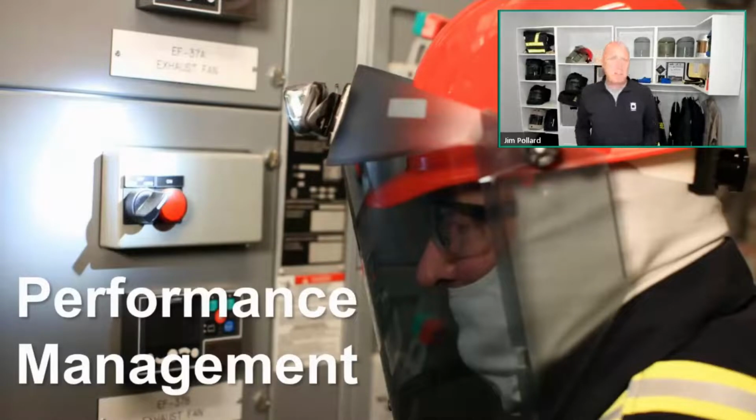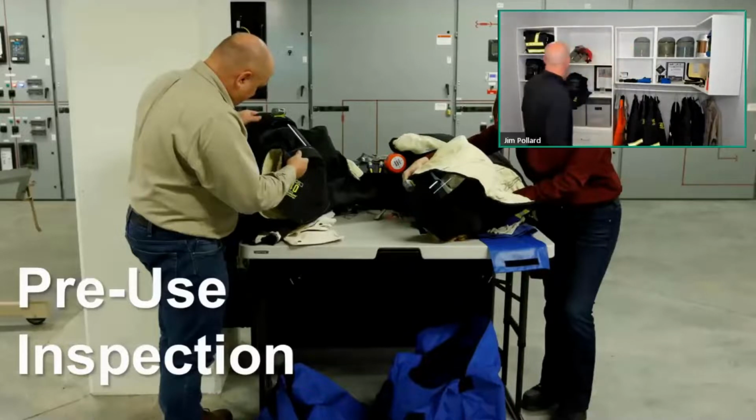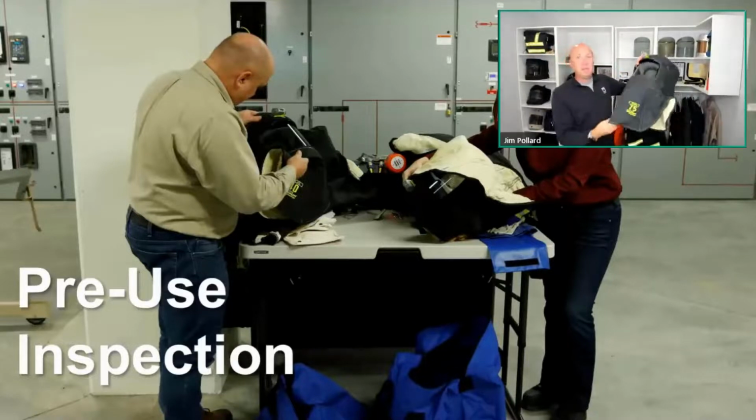The performance management section of your program is going to include pre-use inspection and all the criteria that your workers need to be trained on to identify. So here's an example. Well, here's Terry and here's Cindy, who works with me. So they're scouring through their PPE that is necessary for a work task to pre-use inspect it. You can see Terry's here. He's looking at the face shields. So this is a suit hood from Oberon.